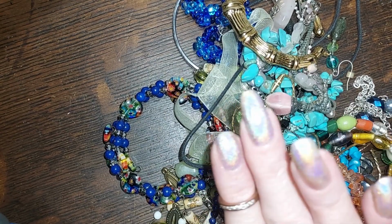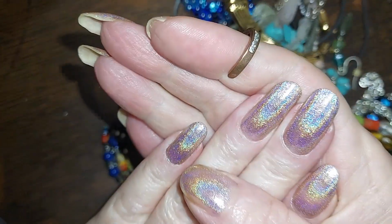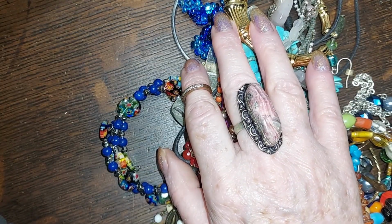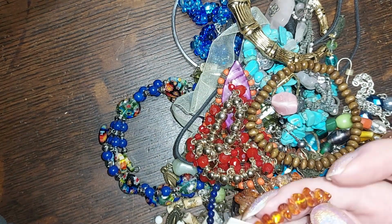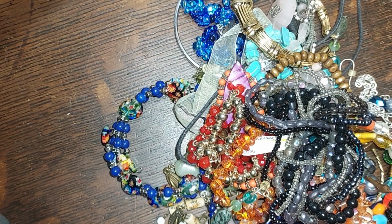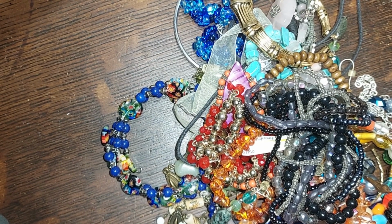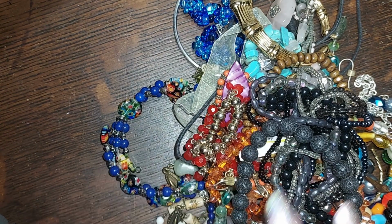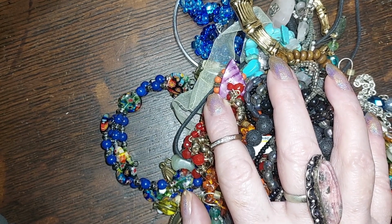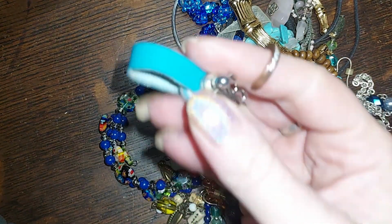Oh, the nail color of the day is called Toe Beans, and it's a soft pink with some really nice holographic going on in there. Oh, Amber. Okay, that can go there. This can go here. Get all the things out of the box. Ooh, one more thing. I don't even know what that is. It says love on it.